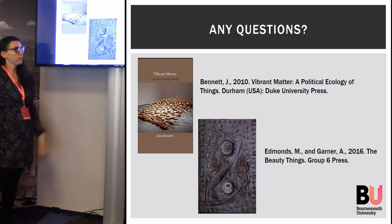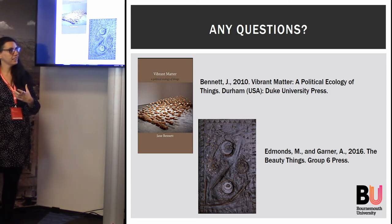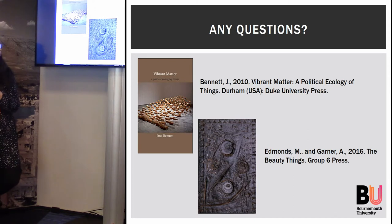And then this is the one I was talking about, the Anna Garner and Mark Edmonds book. It's very poetically written, but it's all about how objects and artifacts are imbued with their own kind of life in a way, and it just changed my perspective in a lot of ways about how to look at stone and how to understand it as a living thing.